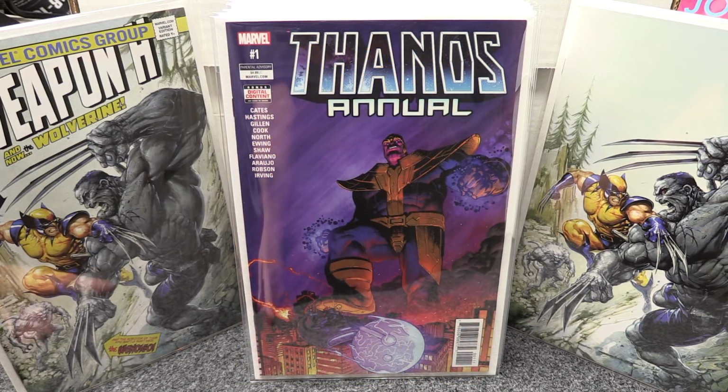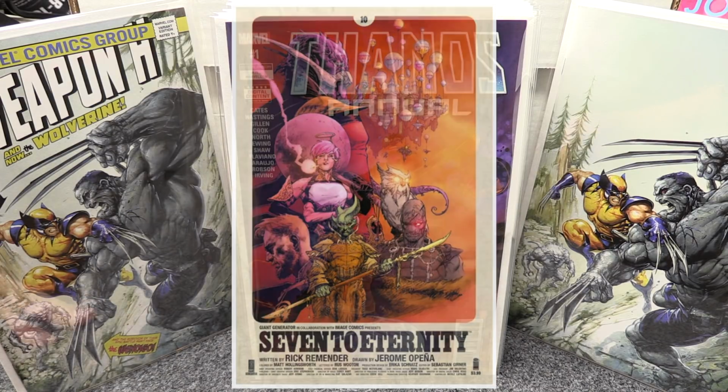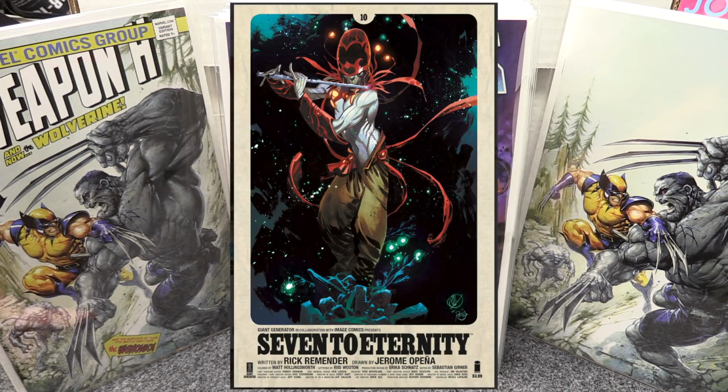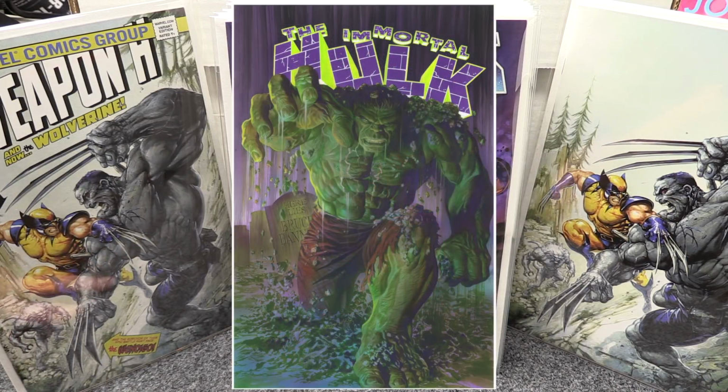Rick Remender, who's putting out Death or Glory, which comes out next week, and Jerome Pena is the artist. They're putting out Seven to Eternity number 10. The second story arc will come out, and that comes out on July 18th. There's a few different covers, which you'll see on the screen. I love that series, and the artwork is really good in that, so we'll see where that goes.